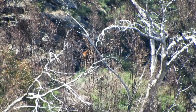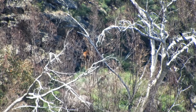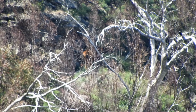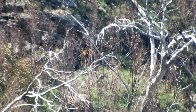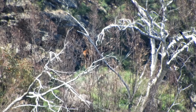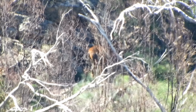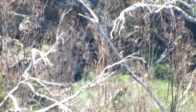As always, just as we're leaving, thought we'll have a quick glass and spotted a deer. Can't see if it's a hind or a stag, I just spotted its orange bum. It's standing, so it's obviously not bedded, but maybe it's just having a stretch. There we go. Yeah, it's a velvet stag, you can see his head now. There, it's walking.